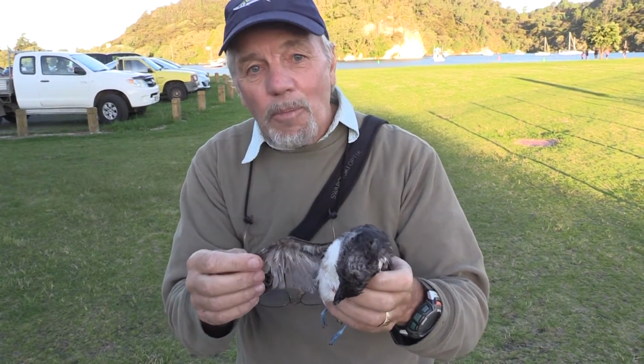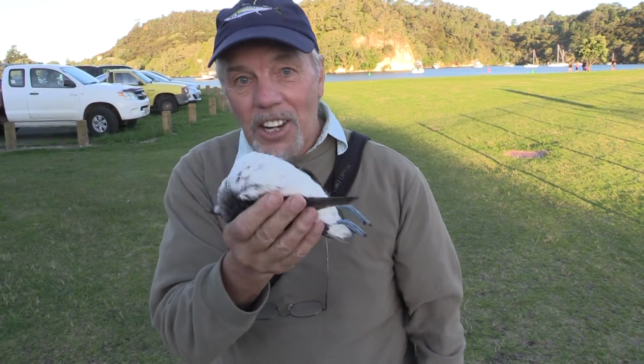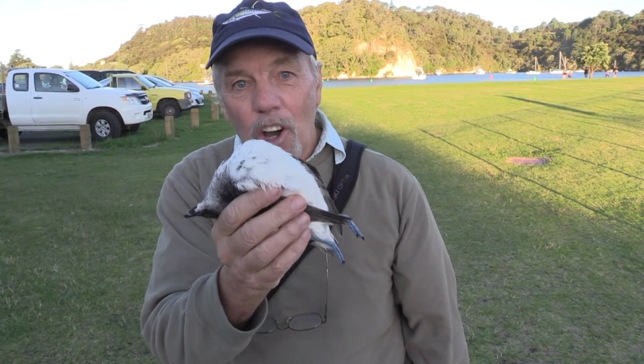Only penguins are more aquatic. This makes them one of the most interesting of all seabirds to actually study, the diving petrel, common diving petrel.